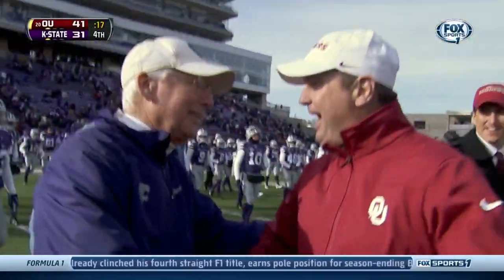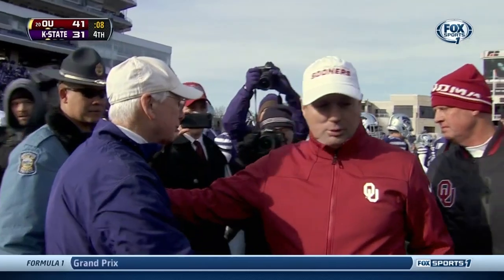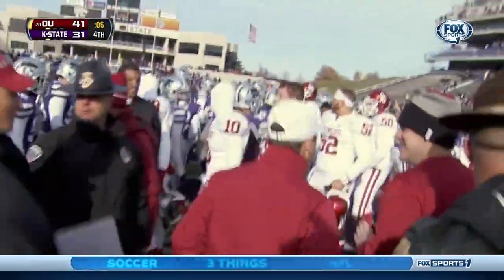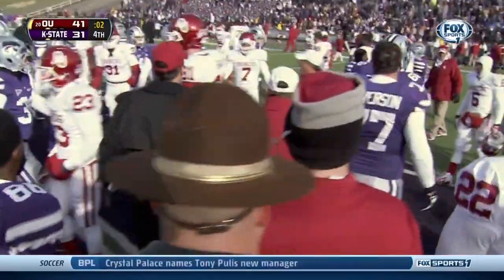They're chasing him with the Gatorade bath. He's running away from it. He didn't want to get wet on this cold day. Two class coaches, Bill Snyder on your left, Stoops on your right. 15th year for Stoops, 22nd year for Bill Snyder, his second stop in Manhattan, and a good fight today.